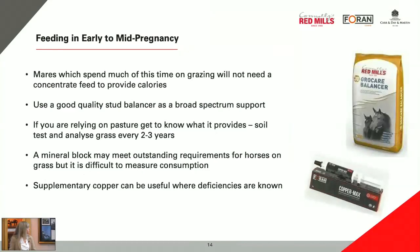So just to recap, feeding in early to mid-pregnancy, mares at this time are usually on grazing. They won't need much concentrate feed to provide calories. Use a good quality stud balancer as a broad spectrum support. If you're relying on pasture, it's good to know what it provides. So if you can soil test to really maximize your pasture's potential or analyze grass, that should be done every 2 to 3 years.